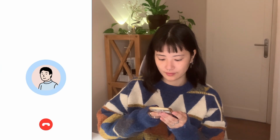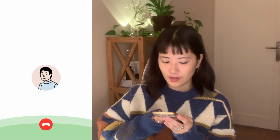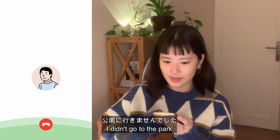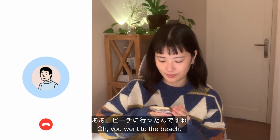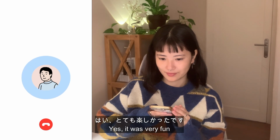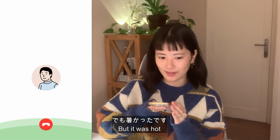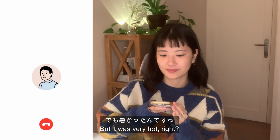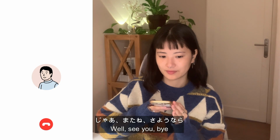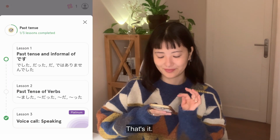こんにちは。質問です。先週公園に行きましたか？ いいえ、公園に行きませんでした。でもビーチに行きました。 ああ、ビーチに行ったんですね。ビーチは楽しかったですか？ はい、とても楽しかったです。でも暑かったです。 ああ、とても楽しかったですね。でも暑かったんですね。じゃあ、またね。さようなら。 さよなら。That's it.